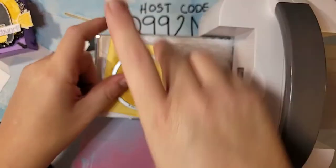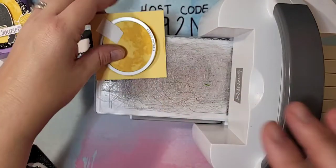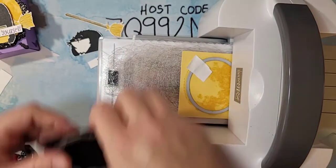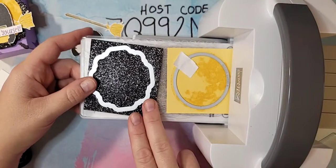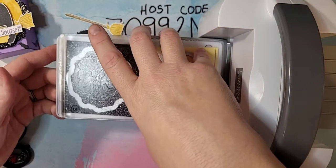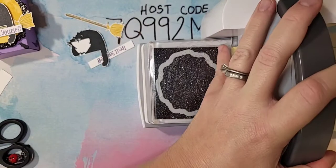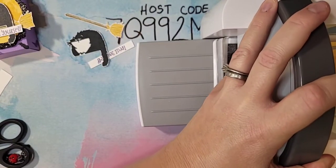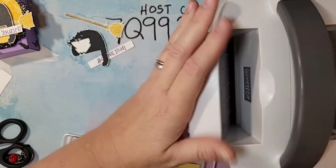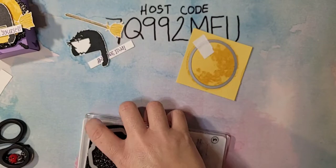I'm going to use a little bit of tape just to hold my circle in place for the moon. And it's slightly smaller than the stamped image, the die, so just as long as you get most of the moon cut, it's good. All right. I'm going to stick this in. We're going to get both of these at once in our mini cut and emboss machine. All right, there we go. Fold this guy up out of the way. It's a fantastic tool. Love it.